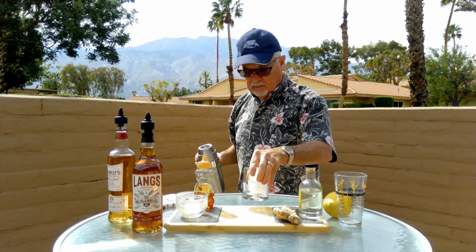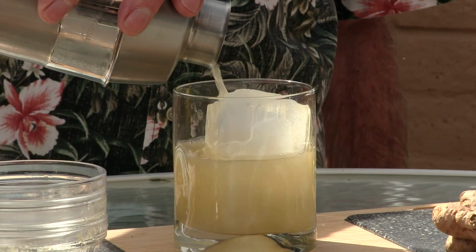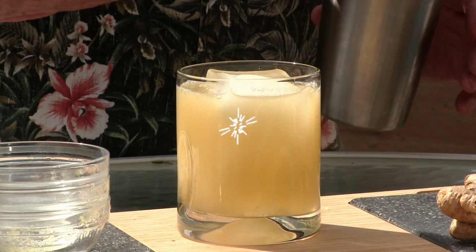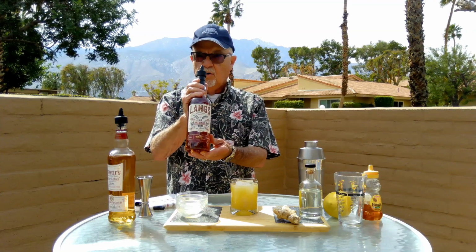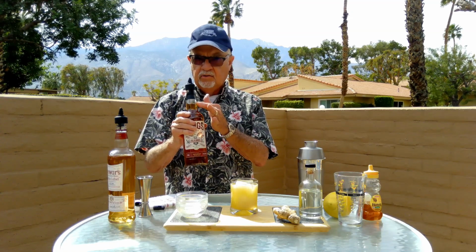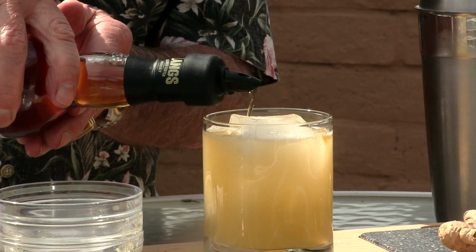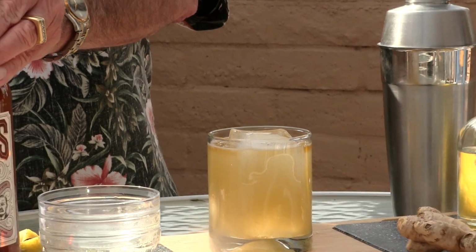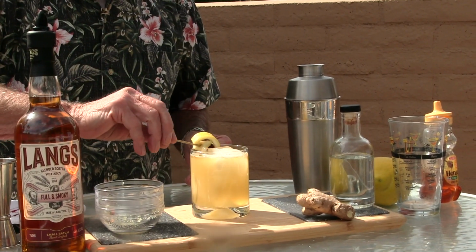All right. There you go, Troy. Here's your penicillin. Now, what we're going to do is, this is a very smoky scotch. So it's going to use a blended scotch and a scotch that's got a smoke flavor to it. So we're going to float this on here. And we're going to garnish it with a cherry and a twisted lemon.